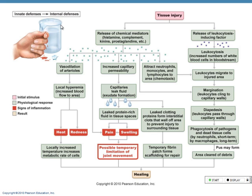And lymphocytes are also going to come to the area, some of them non-specific, some of them specific, to help fight off foreign substances. This attraction, this chemical attraction, is called chemotaxis.